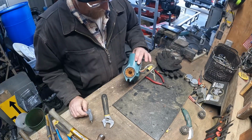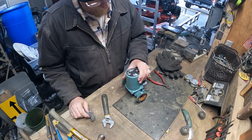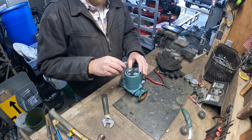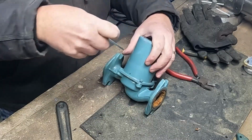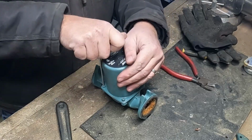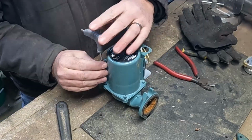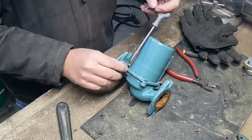Found this big old heavy duty thing. Says it's a cartridge circulator, continuous duty enclosure type 2. Oh, it's a water circulating pump. Let's see. Oh, there we go. So I may not have to take this apart. I don't know what's inside. That's why I'm taking it apart.